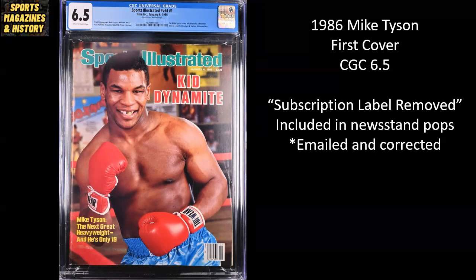And just in case you're not aware, yes, a subscription issue with the label removed is still considered a subscription, and it is almost impossible to remove one of these Sports Illustrated mailing labels so well that it's not detectable, because typically you're going to have some glue residue, some color loss, some paper tear, or any combination of those three. It's very rare that the label is removed so cleanly that it looks exactly the same as a newsstand, especially underneath CGC's black lights and whatever tools they use to grade.